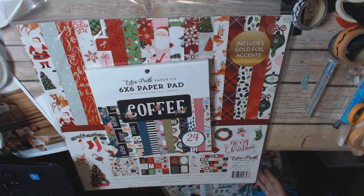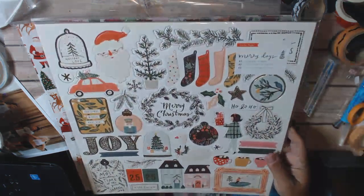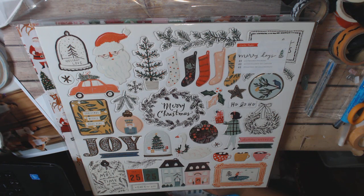And then on to the Merry Days. I did buy Merry Days from not just Tupelo, but one other place that I'm going to share with you guys. I did buy the chipboard. I really do love the chipboard this year. This is the Merry Days chipboard.